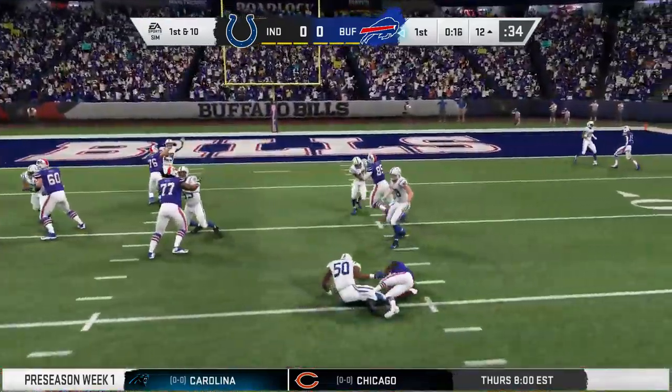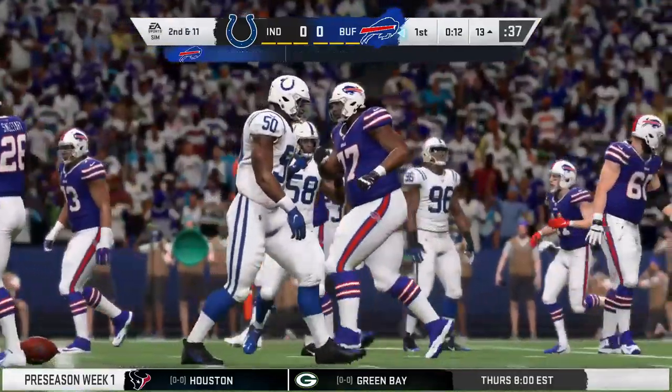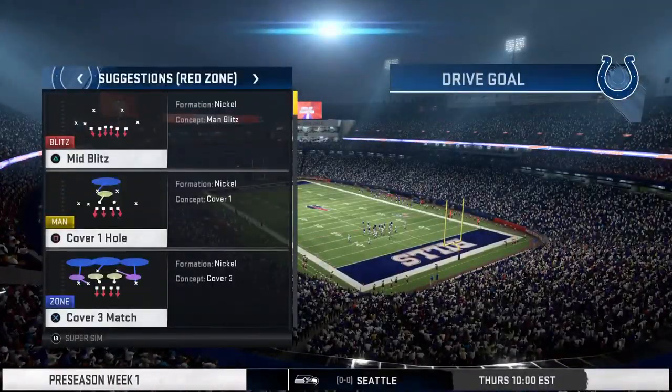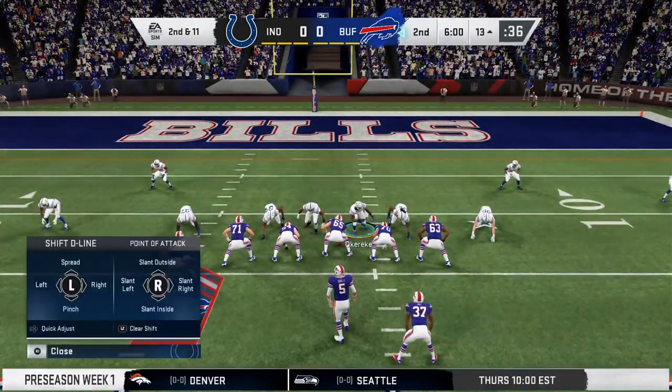Allen going to give this one to Singletary. And he is met quickly in the backfield. Down he goes, folded like a lawn chair. It'll be a loss of one, and it'll be second and 11. No score after one on EA Sports.